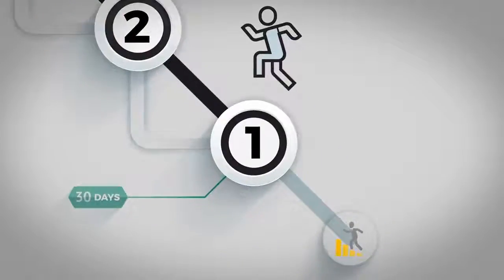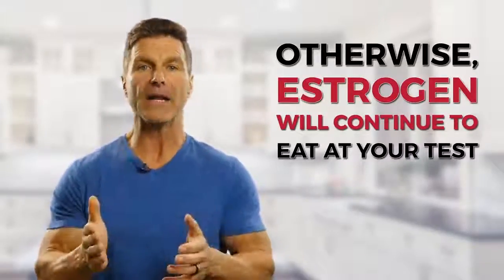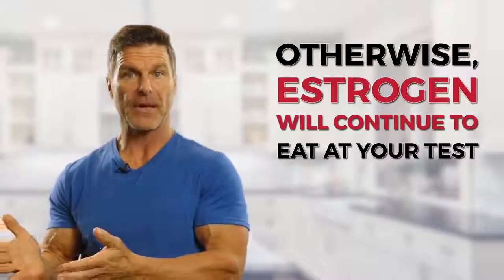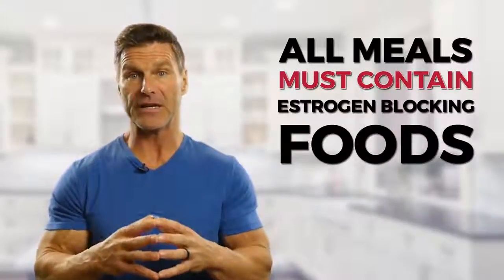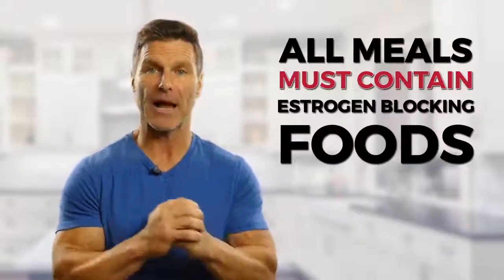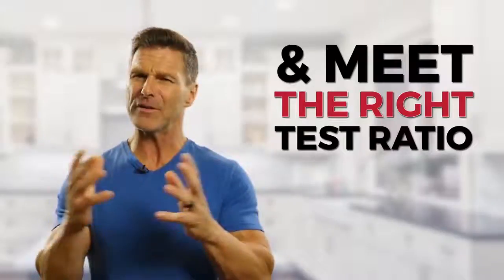Now, in phase 1, since your test levels are low right now, this means your estrogen levels are way higher than where they need to be. So it's vital that in the first 30 days, we first focus on cleaning out the excess estrogen in your body. If not, the estrogen in your body will continue to eat away at the test that you're trying to produce. That's why all of your meals within the first 30 days must contain a high concentration of estrogen-blocking foods, along with meeting the right testosterone ratio. You see how all this works?